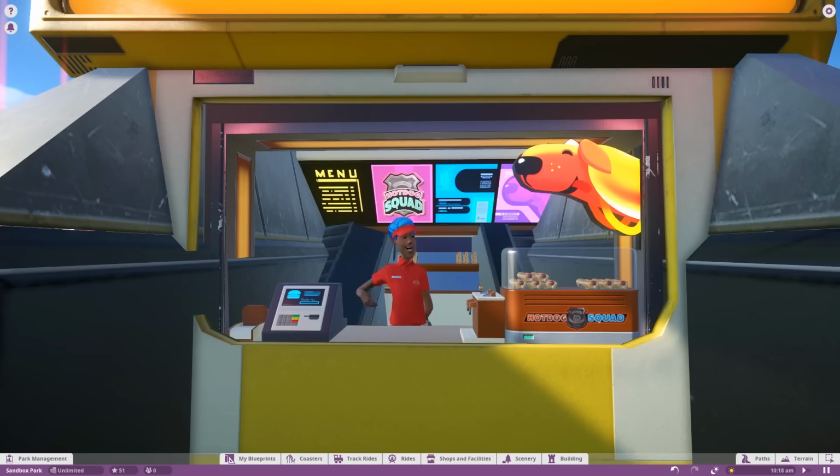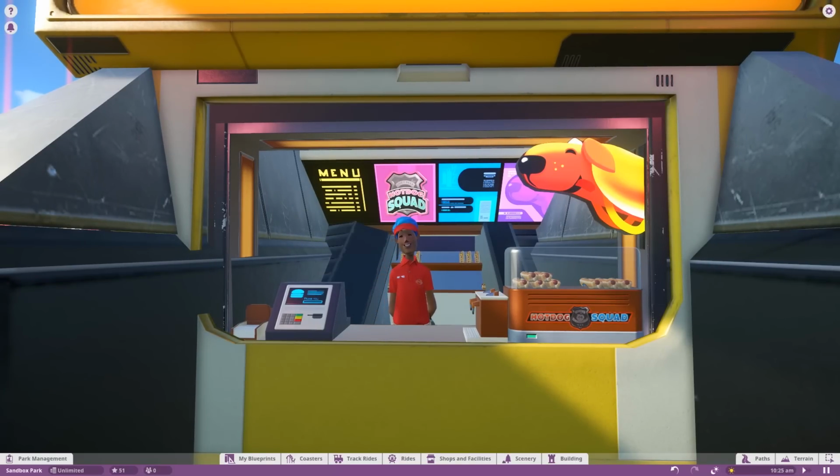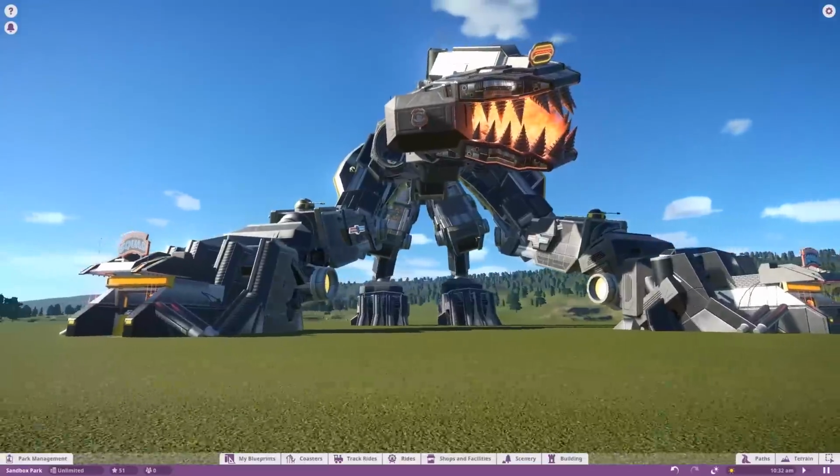Now that we finished up the sci-fi park, I thought I'd take a little bit of time in between parks to check out some Steam Workshop items to, one, get inspiration, and two, just take a break because my brain needs it. First up, we have this little hot dog stand. It's pretty cool looking. There's some metal pieces here. Nothing too fancy.